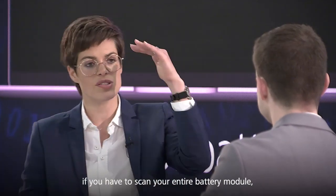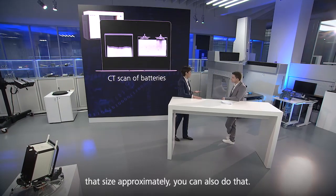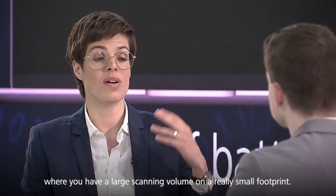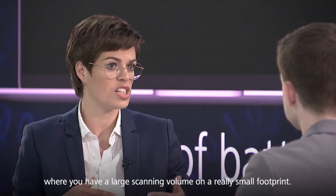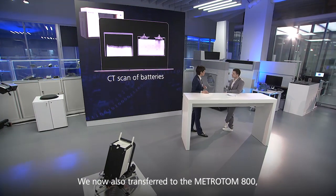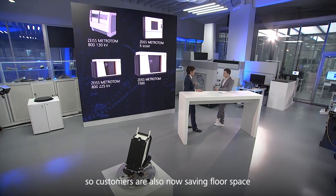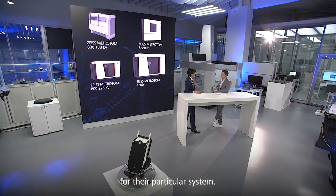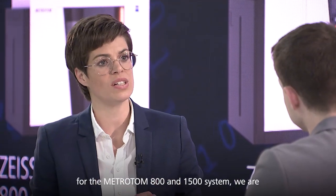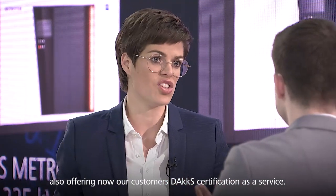And in addition, if you have to scan your entire battery module, that size approximately, you can also do that. This is possible since the system has a smart design concept where you have a large scanning volume on a really small footprint. That smart design concept we now also transfer to the Metrotome 800 with 225 kV. So customers are also now saving floor space for that particular system. And last but not least, for the Metrotome 800 and 1500 systems we are also now offering our customers DAkkS certification as a service.